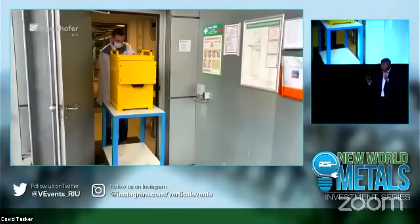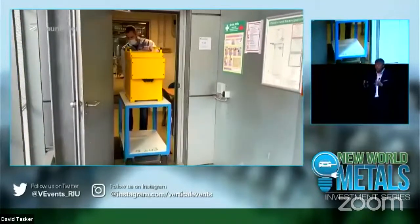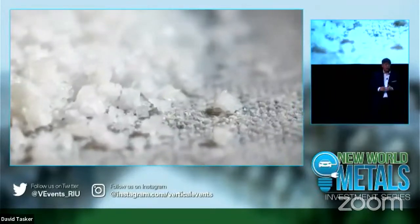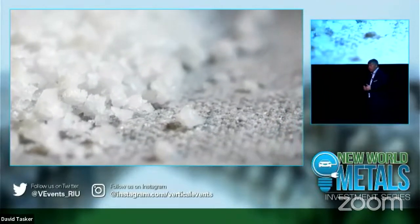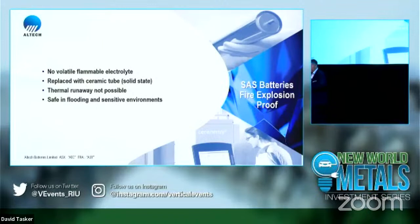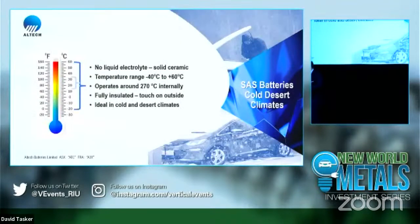The technology was developed by the Fraunhofer Institute out of Germany. They spent nearly 35 million euros over 8 years in development, and we have a joint venture with them. So essentially, it's a sodium chloride solid state battery. Totally fireproof because we don't have that liquid electrolyte. It's a solid state technology.